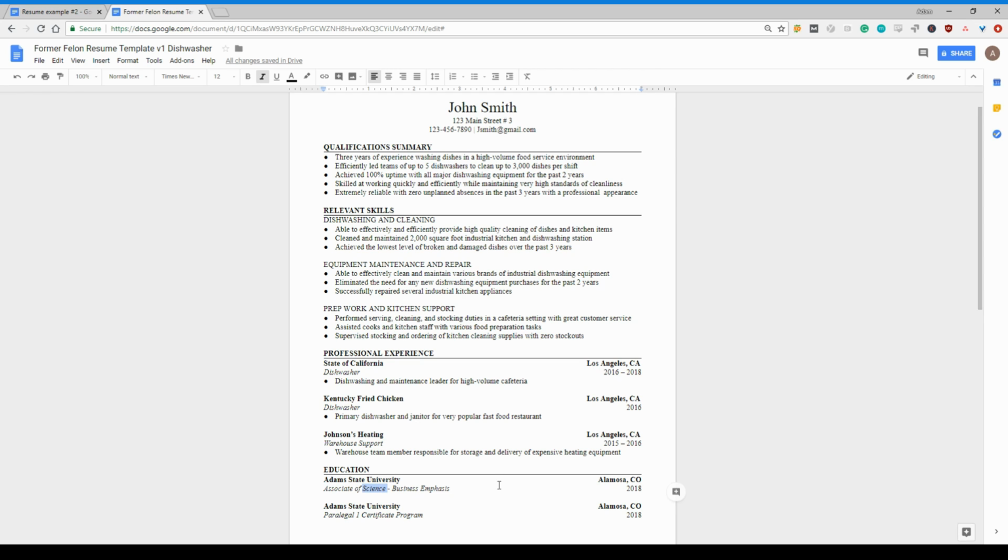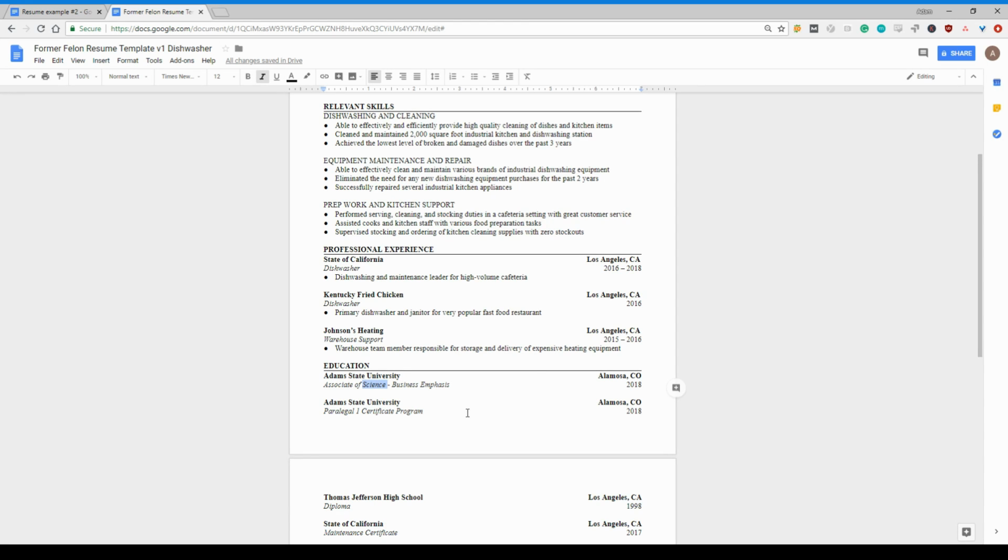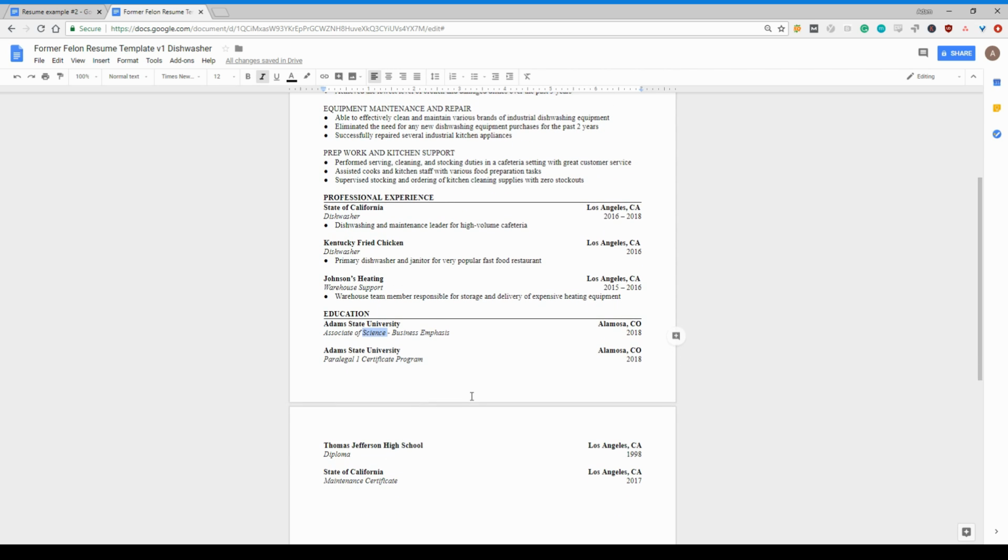One other thing worth mentioning is, you want to have a one-page resume, but if you don't have any education outside of a high school degree or a GED, you can include, and you should include, certificates that you were able to get in prison or outside that are specific to the job you're applying to. So in this case, with applying for a dishwasher job, which also includes cleaning the kitchen and maintaining the equipment, John was able to get a maintenance certificate while he was in prison. This is something that you would want to include in your resume as well, since it is directly applicable and maybe just enough to push you over the top to get that interview or get hired.